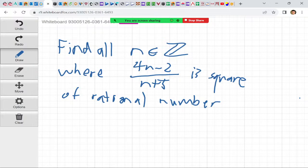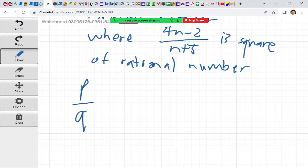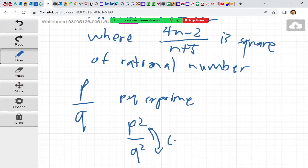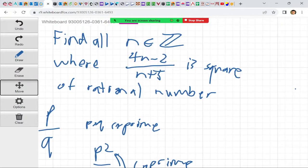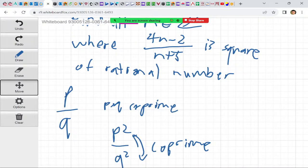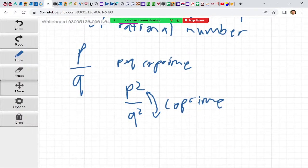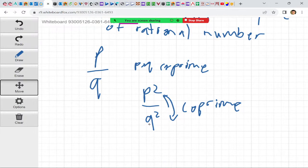So, firstly, let's figure out what happens with the square of a rational number. Right, so we have the rational number p over q, where p and q are coprime. Is it clear that if you square it, you get p squared over q squared, and p squared is also coprime to q squared? So if you take a fraction and cancel it into its most reduced form, getting rid of all common prime factors until they're coprime, then if it's a square of a rational number, the top and the bottom should also be square numbers.